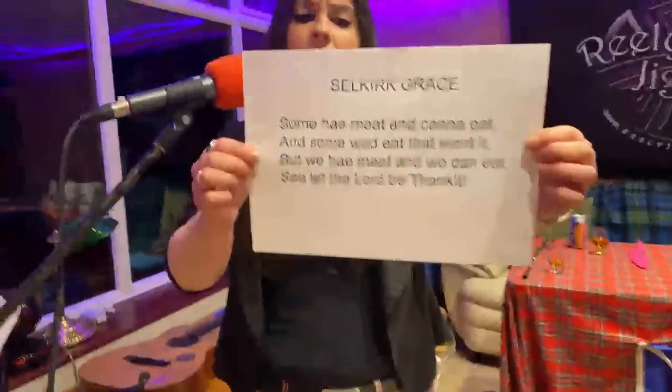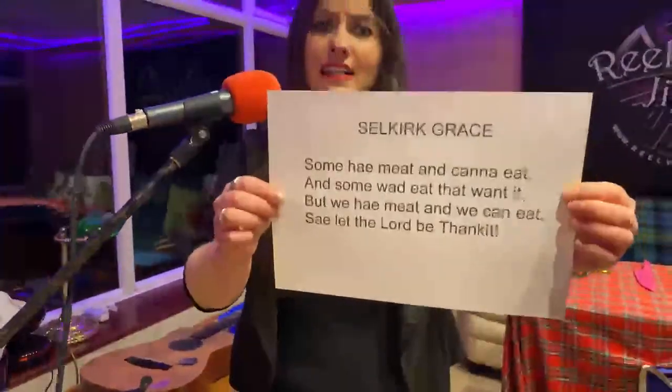Ready. Some hae meat and canna eat, and some would eat that want it, but we hae meat and we can eat, so let the Lord be thanked.